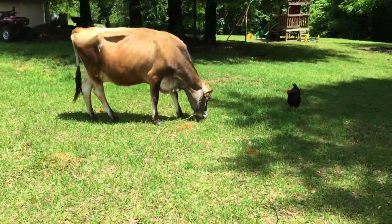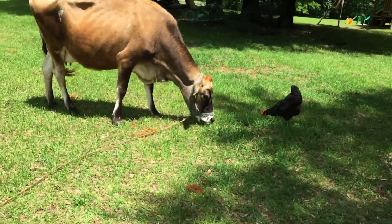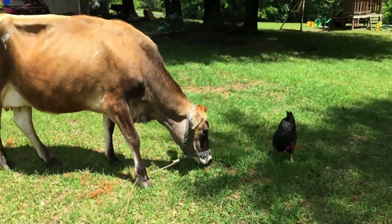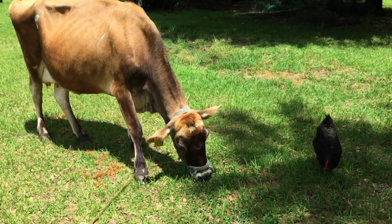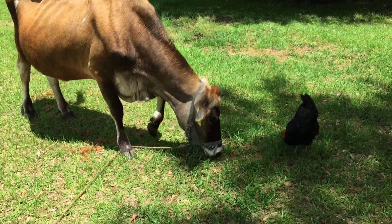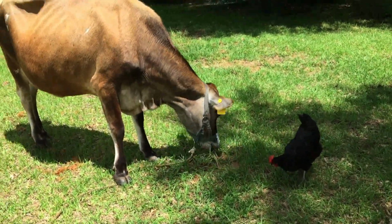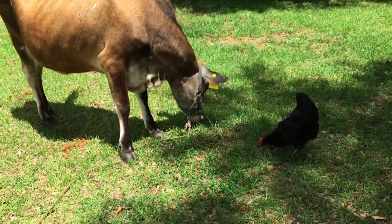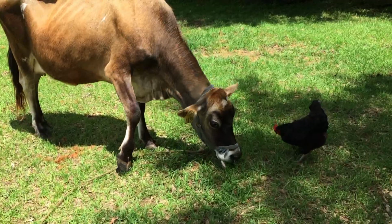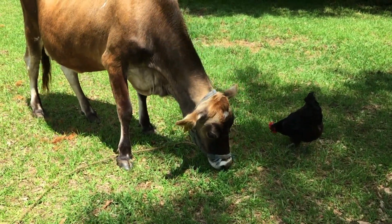And of course the chicken's always excited about it too, because she follows Fiona around all day long, hoping that she'll turn up some bugs. The two of them are kind of symbiotic together there, and you hardly ever find one without the other. We've actually found the chicken perching on the back of Fiona sometimes during the summer, because you'll have flies or horse flies that land, and the chicken will just sit there and wait and peck them off as it happens, which is kind of neat to watch.